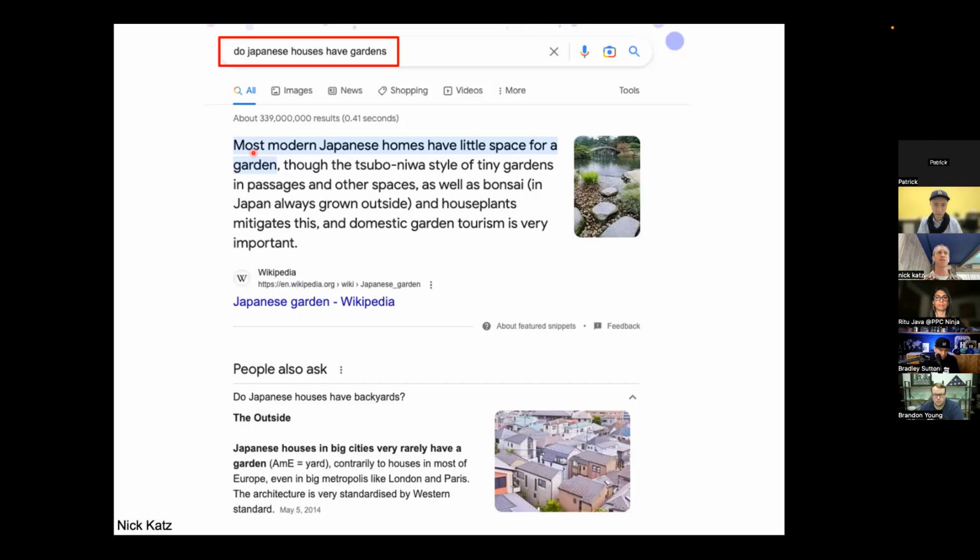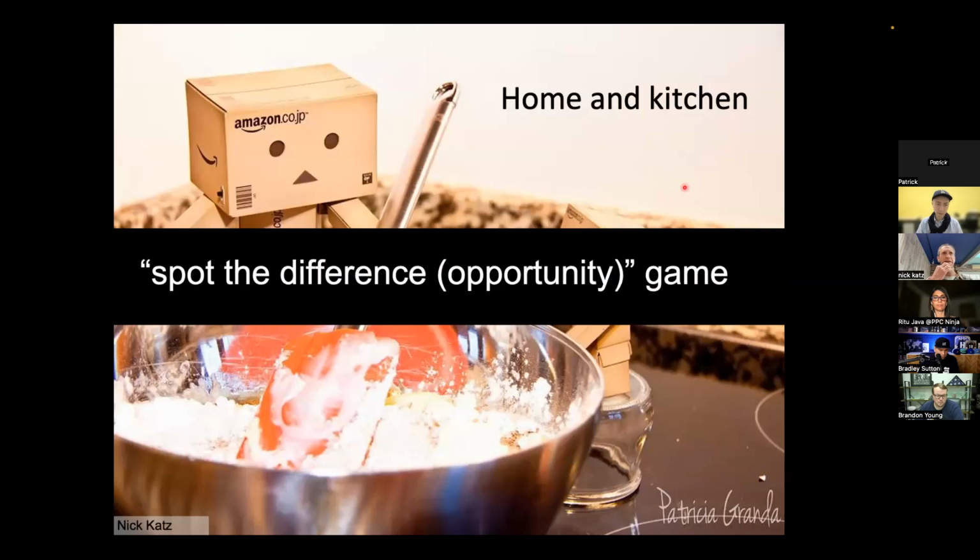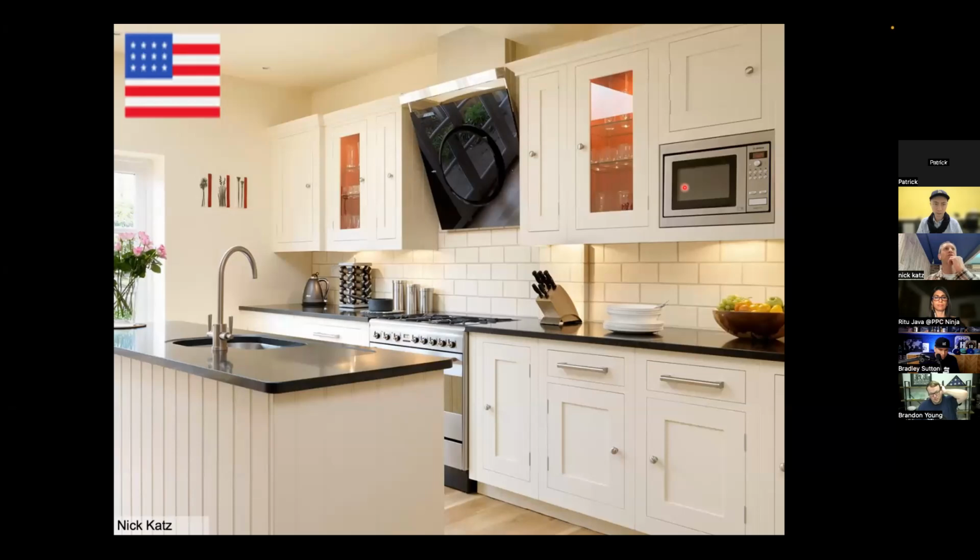So that's gardens. Let's go on to something else. Let's go on to home and kitchen as a category. Let's do a little pop quiz here. Let's play spot the difference. I like to think of it as spot the opportunity because we are sellers here, so you should always be looking for opportunities. If you go onto Google and have a look for an average American kitchen.